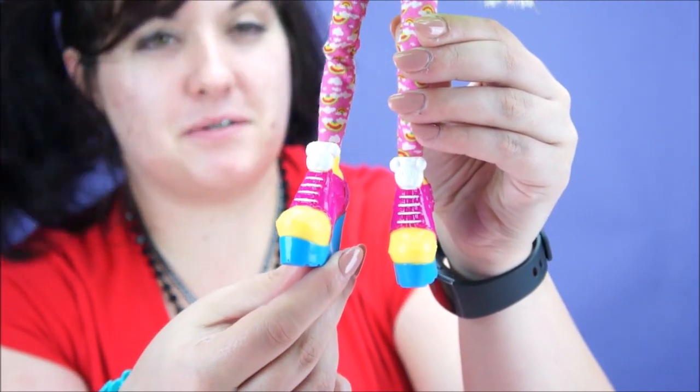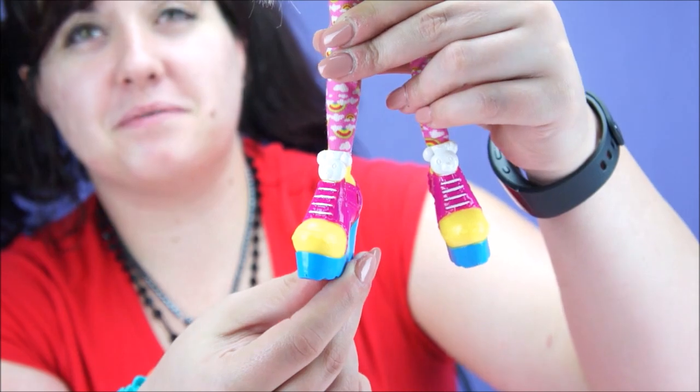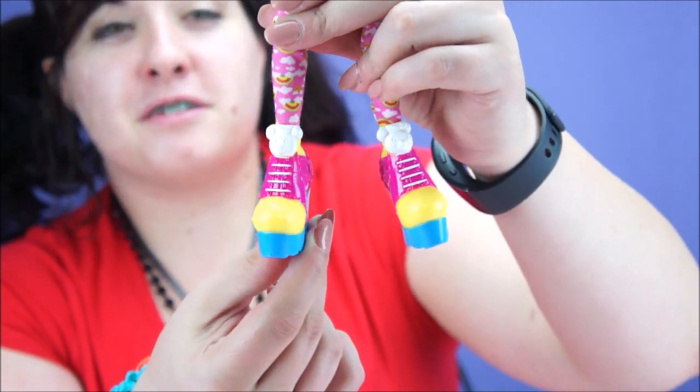There's like a fly flying around. Oh, it's a moth. Even better. We have a moth joining us, you guys. I may not make it through the end of this review.